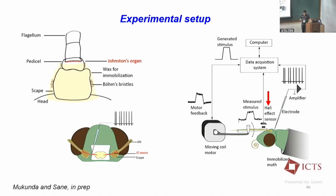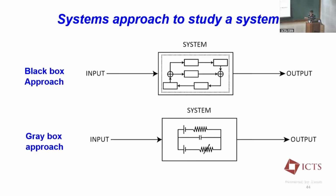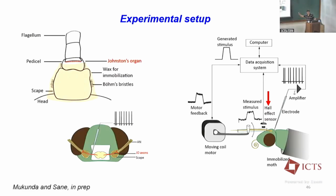And it turned out that it wasn't doing exactly what we wanted it to do. I mean, it's not terrible, but there are problems. So it's essential to actually read out the stimulus to the best of one's ability. Again, this is not going to tell you exactly the stimulus that is being delivered, because the Johnson's organs are sitting in there while the antenna is being moved, and we don't know what each of those units is experiencing. So we have just a very broad view of what might be going on. Yeah. So there are problems, but this is better than the previous version. So this is what we went with.